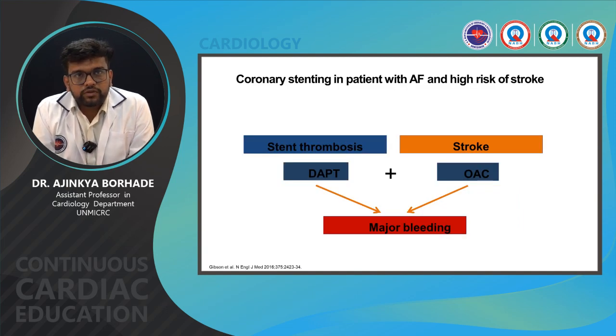So in the management of coronary stenting in patients with AF and high stroke risk, we have to avoid 3 major things. One is stent thrombosis, another is the risk of stroke, and the third is the usage of both DAPT and oral anticoagulants leading to major bleeding.